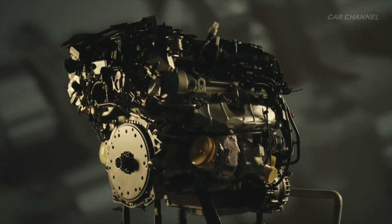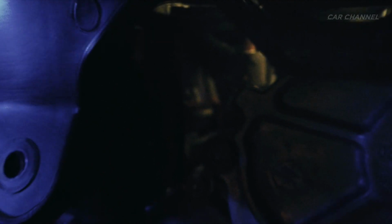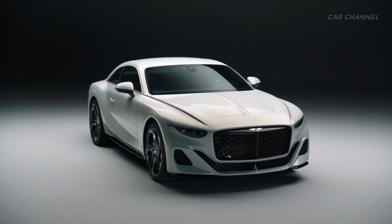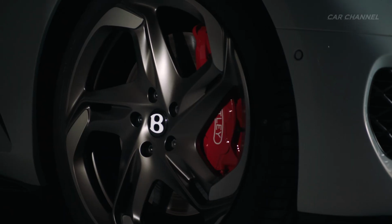The Batur will also be the most powerful Bentley yet, with a 740-plus horsepower version of the iconic, hand-assembled 6.0-liter twin-turbocharged W12 engine that has metaphorically and literally powered Bentley's success for the last 2 decades. Engine performance will be matched to the most advanced Bentley chassis ever, with speed-tuned air suspension, electric active anti-roll control, ELSD, four-wheel steering and torque vectoring.